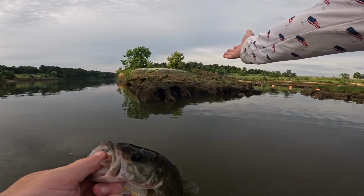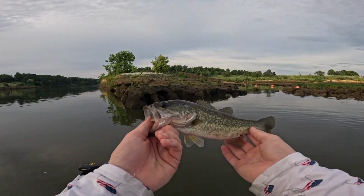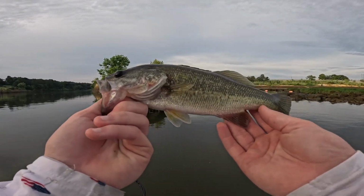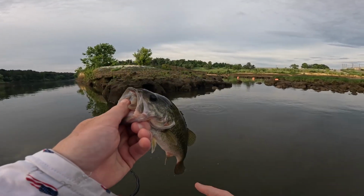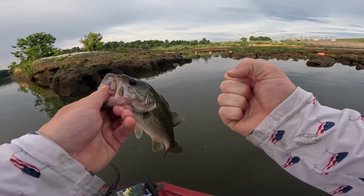I mean, right there, casted up on those rocks. It's a perfect, ideal spot for a fish like this to be sitting up there feeding off of. And this fish looks small, but he absolutely crushed the whopper plopper. I mean, fully just put some power into my rod. I felt him hit this thing.